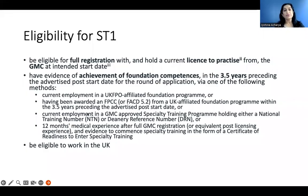So I've just put this from the HEE website, which I've copied and pasted. So this is exactly what it says on the website. So if you go on the website, you'll have all the information that you require. And they've also given out contact details, emails, where you can email and ask.